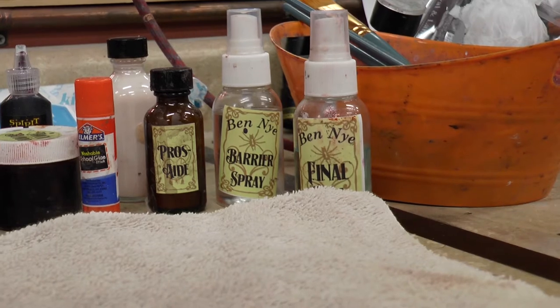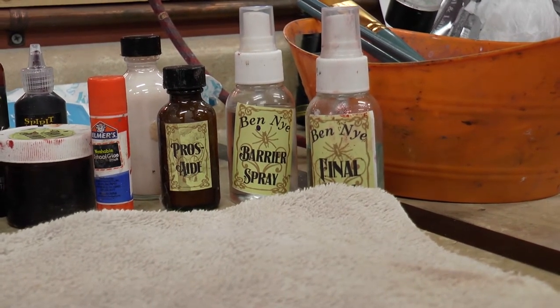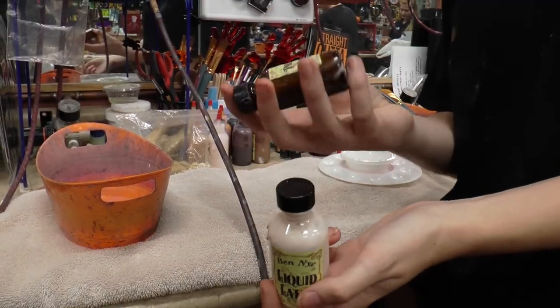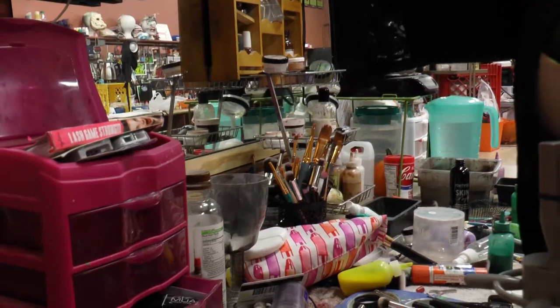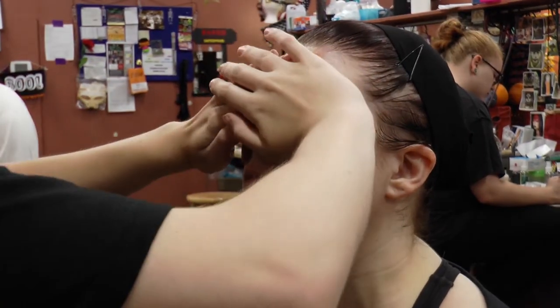The process of getting ready to do somebody's face, usually at Worlds of Fun, we'll put this thing on them called barrier spray, and that basically just protects the skin from any chemicals or anything like that. When I go to a special effects meeting with a client, I'll bring latex, I'll bring paints, and I'll bring brushes, and I'll bring everything, just in case they change their mind of what they want.